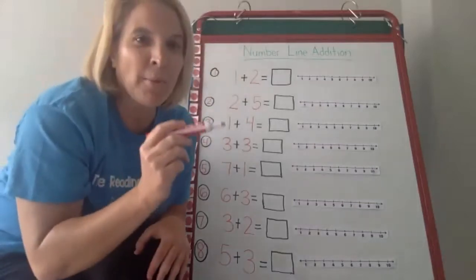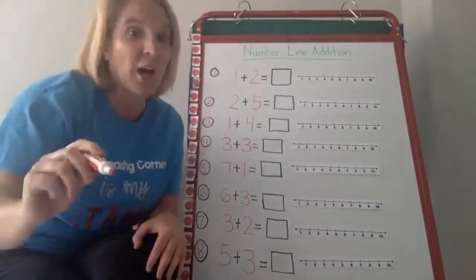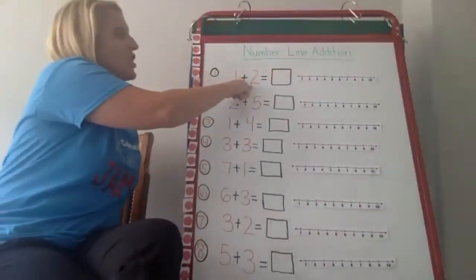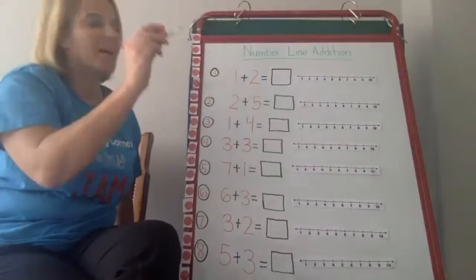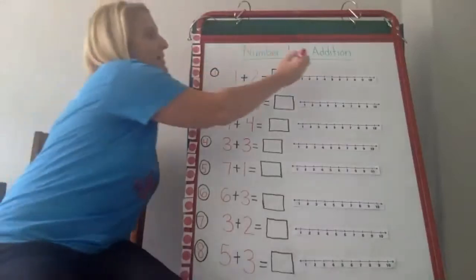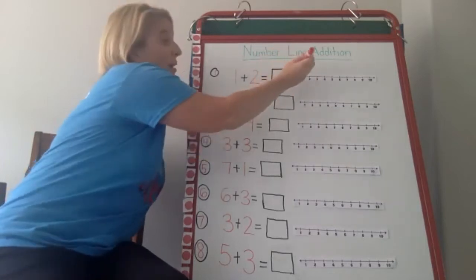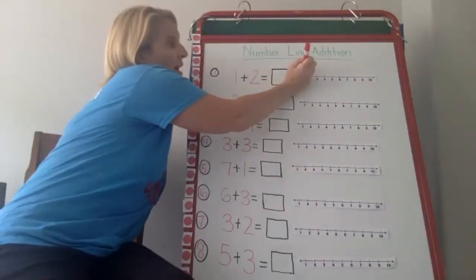Can we pretend that our markers are froggies? And they're going to jump, okay? So we're going to start at 1, and we have to jump 2 spots. We have to have our froggy jump 2 spots. So I'm going to start at 1. So put your pencil or whatever you have to write with at number 1, and we're gonna jump.